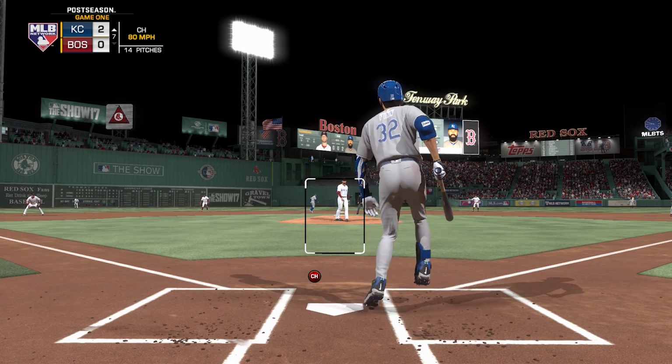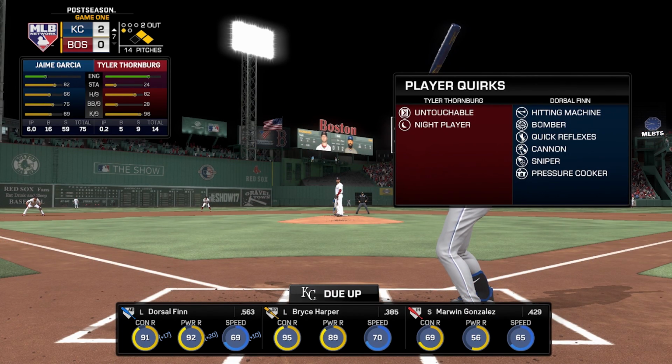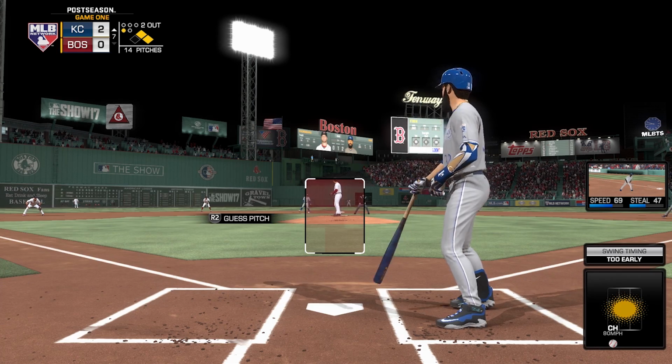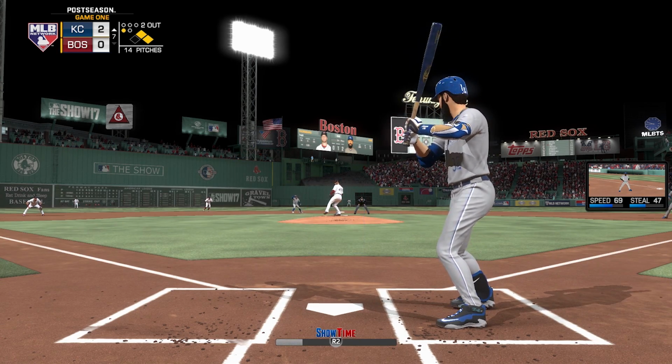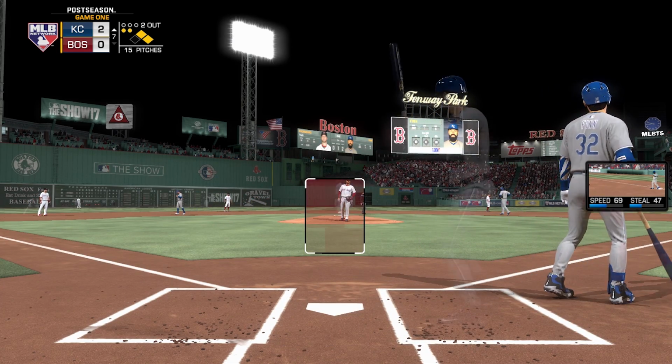Oh, what am I doing? What was that? I don't know why I did that. So we got 79 speed now and 112 power. And what is that again? I don't know why I feel so stupid right now. It'd be 111.8 power, right? Something like that. Yeah, 108 contact, I mean, not power. It's hard to read that and stay in the game.